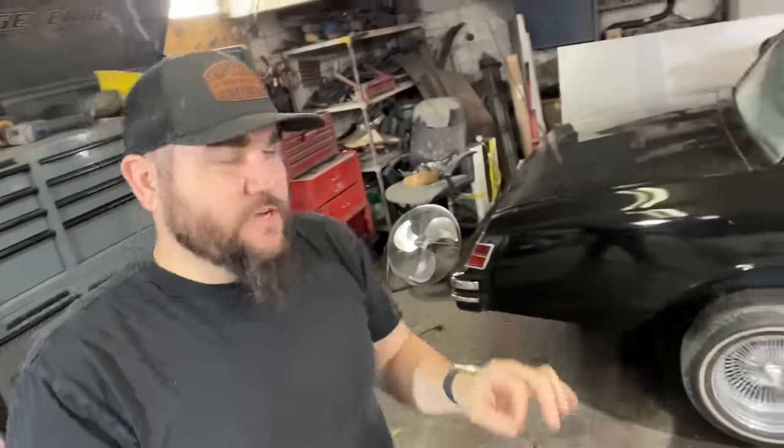We're finally switched out. So now we gotta do some stuff to the motor because I wanna take this thing for a drive so bad. It has not been out past the driveway in probably 6 months, and I got a lot of stuff under the hood that is just not right. So let's get to messing with it.